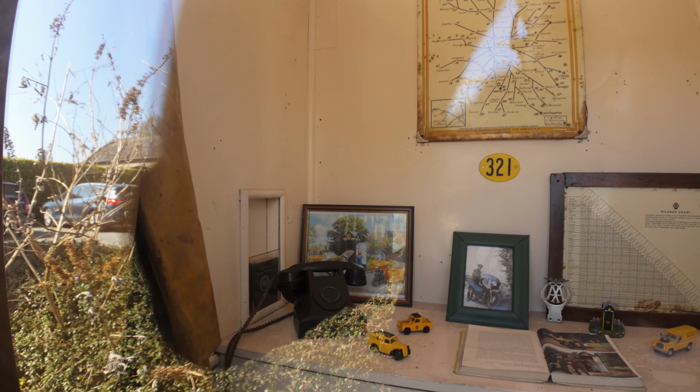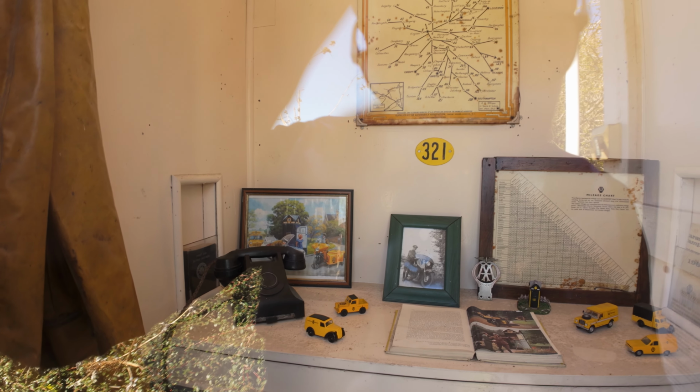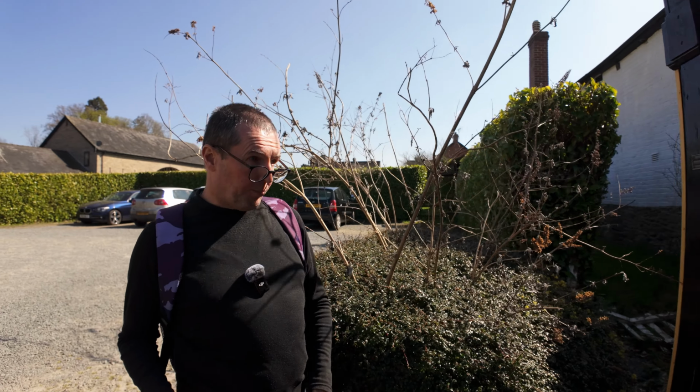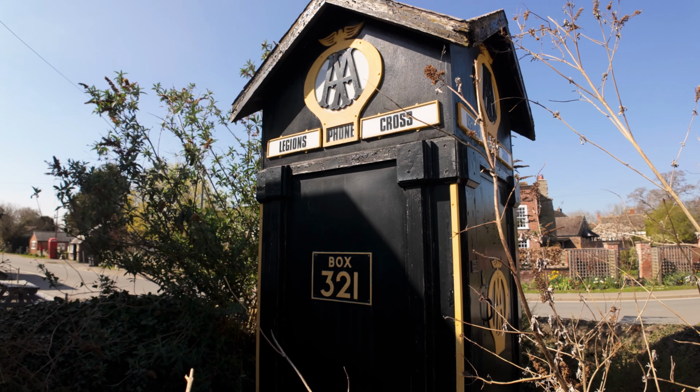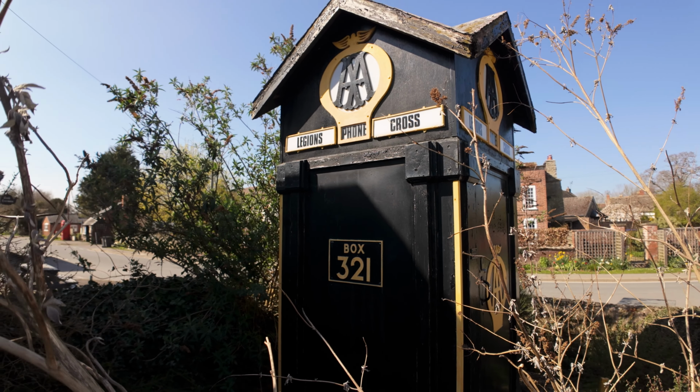So inside we can see a map, a distance chart, and an old telephone. Yeah, so this is the oldest surviving AA box in the country. Later on, it had a telephone installed in it, so if you broke down in the area, you made your way to one of these boxes, telephoned an engineer, and he'd come and sort you out.